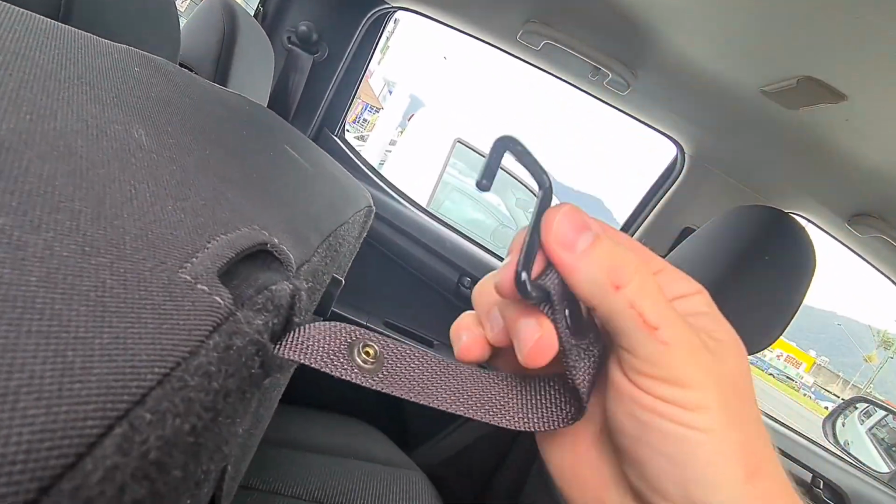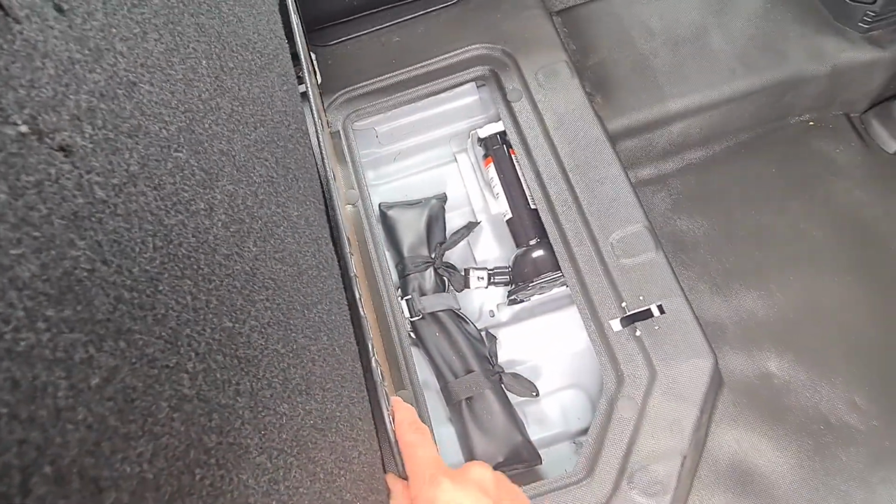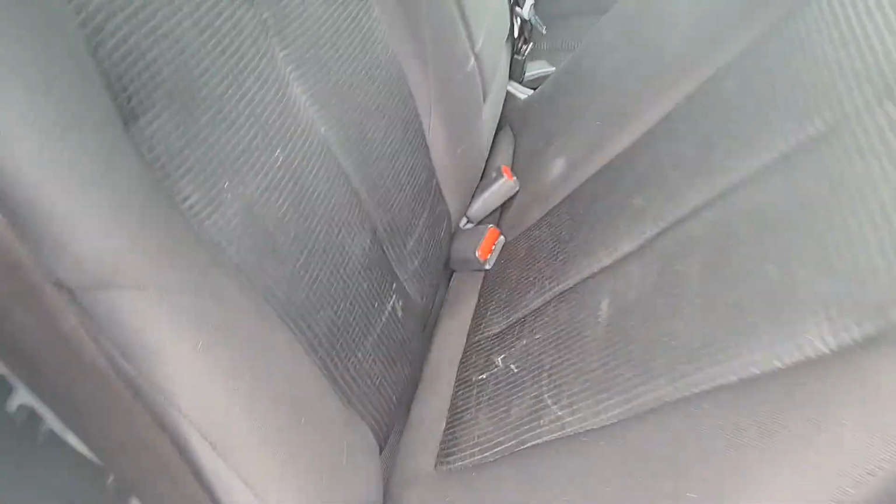Close that up for you. Again, another one of these straps. You've actually got a hook. Sorry, mate, for the bad camera angles there. So that can actually hook onto the headrest as well. So keep that up if you want to keep it up and throw gear in here. You got your jack and tools under there for you. But if you want to throw fridges or anything like that, put gear in and have that stay up, that just goes straight onto that headrest for you. Makes it real easy.